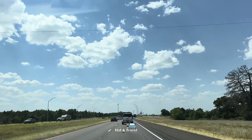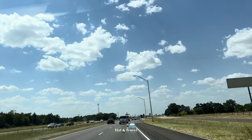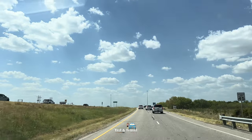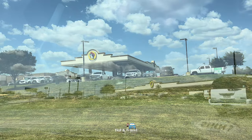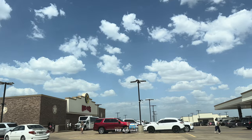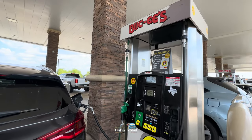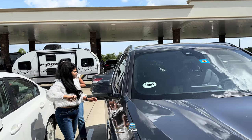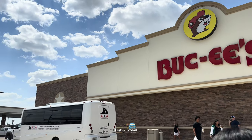About to reach Bucky's, the largest gas station in Texas. We are on I-45, through exit 142. Oh yeah! Bucky's. We reached Bucky's, the biggest gas station in Texas, on the way back to Dallas from Houston. This is the biggest gas station in Texas.